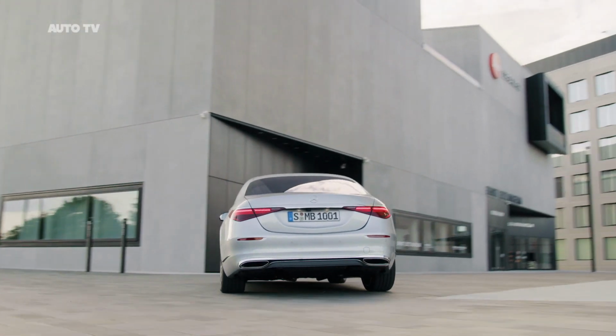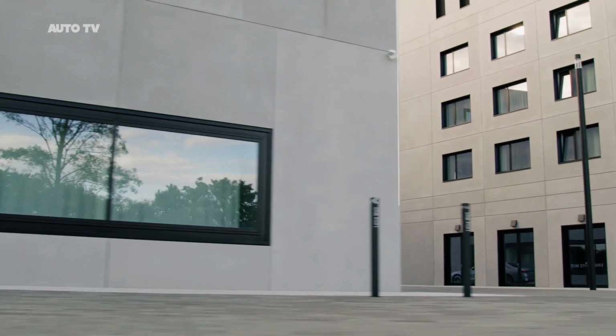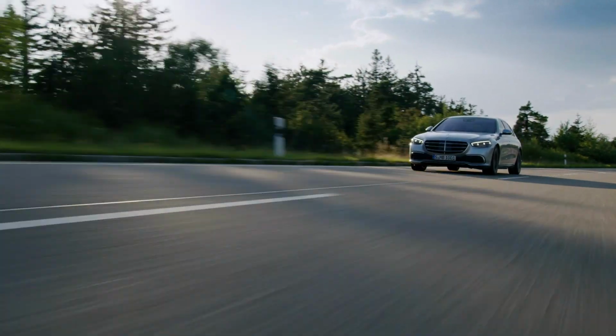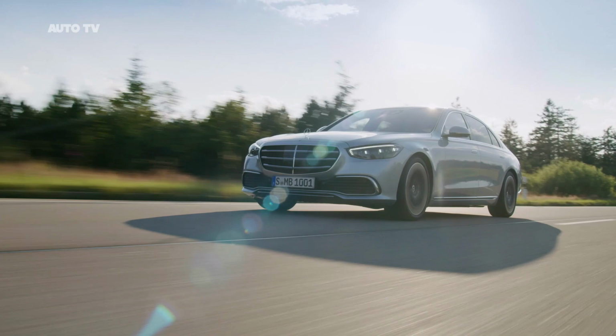All of it helps yield a drag coefficient of 0.22, making the S-Class one of the world's most aerodynamic cars. By comparison, the sleek Tesla Model S has a drag coefficient of 0.24.